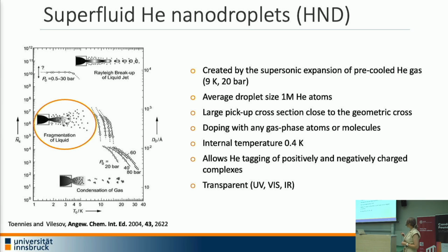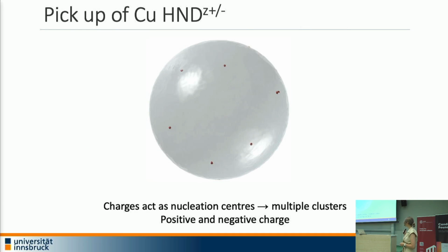The droplets also have a quite low internal temperature of only 0.4 Kelvin, which allows us to do helium tagging not only for positively but also for negatively charged ions. And these droplets are transparent in a wide range from UV to IR light, making it possible to use them as matrices for spectroscopy studies.